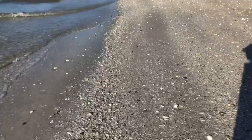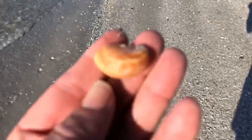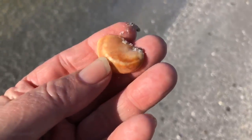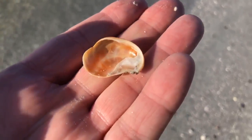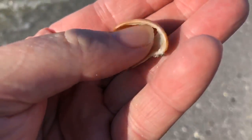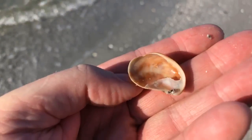Here's a little slipper shell. Nice and smooth on the backside, the little slipper shell. Let's see what it looks like. Part of the little chamber, there's a little piece there that broke off, but normally when you flip it over, it looks like a little shoe, a little slipper, a little bedroom slipper.